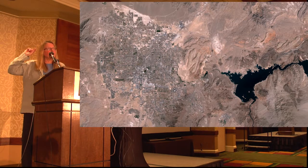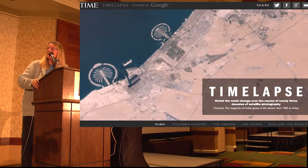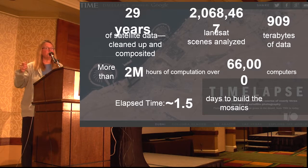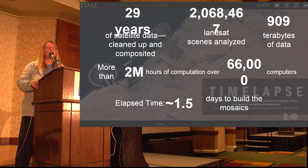Again, you can see something in seconds, right? But to produce that was not trivial. We launched this, by the way, in collaboration with Time magazine. They did fantastic reporting, science and environmental reporting on what you could see and understand for the first time in this time lapse. But this is what it took to build.